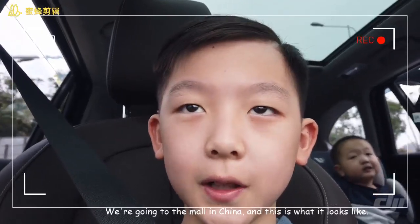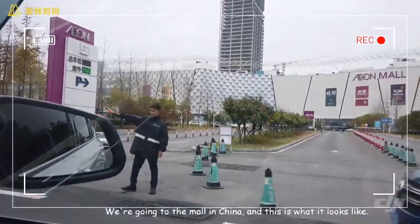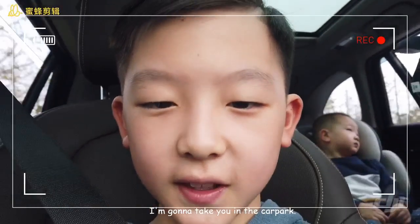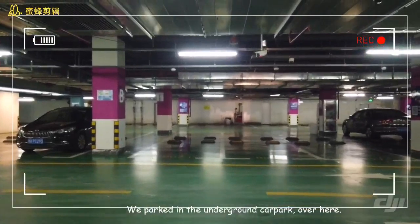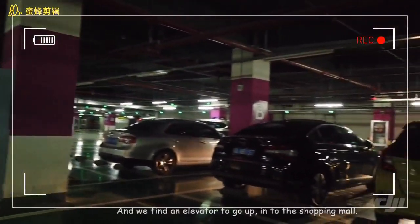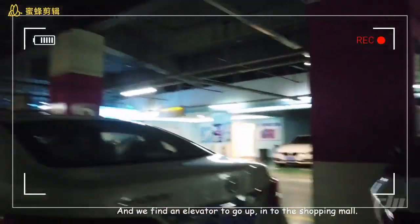We're going to a mall in China and guessing what it looks like. It's sort of like a big one. I'm gonna take you in the car park. We parked in the underground car park over here. And we're finding an elevator to go up into the shopping mall.